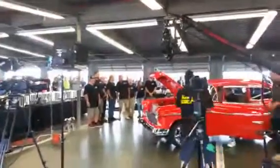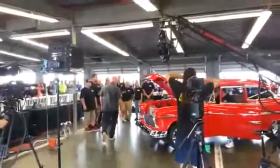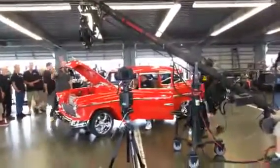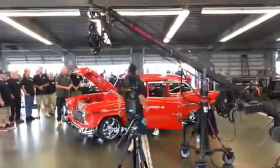The guys you see in the background are CMMC Garage team that built this car. In the foreground, we've got the TV crew.